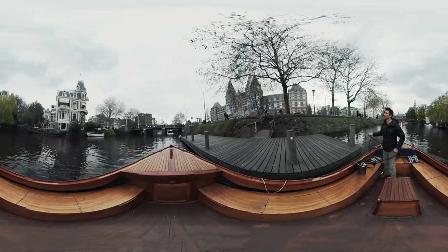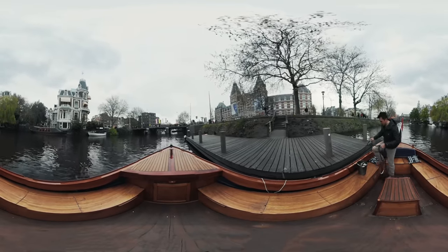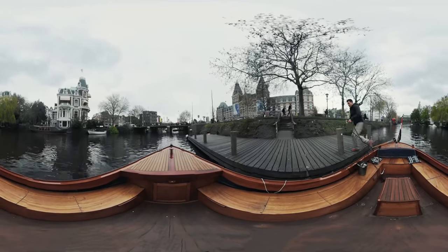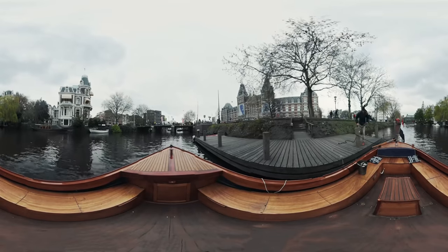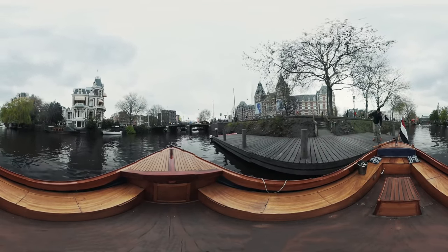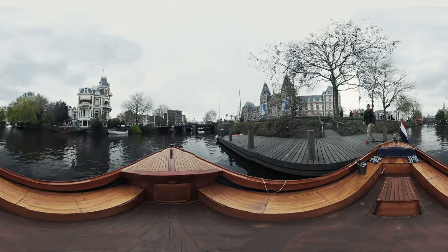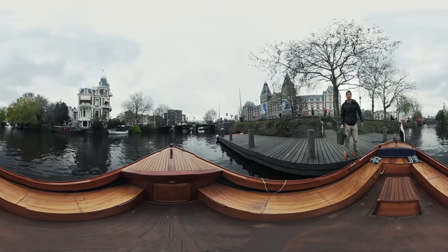And there it is, the Rijksmuseum, which is world famous for having the largest collection of Dutch classics like Rembrandt and Vermeer. And I'm here to see how these historical works of art have shaped the menu at the Michelin-starred restaurant Rijks.